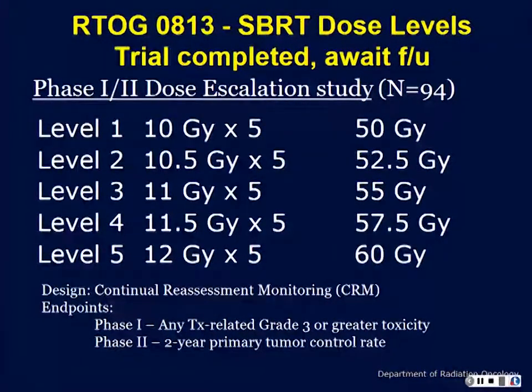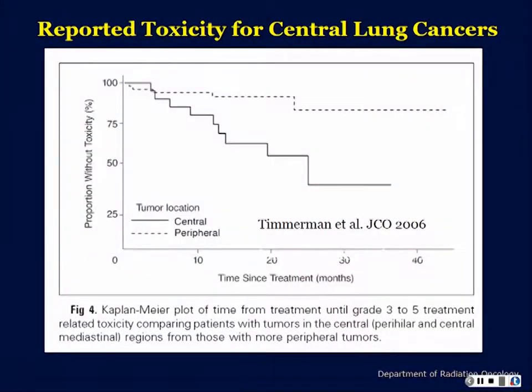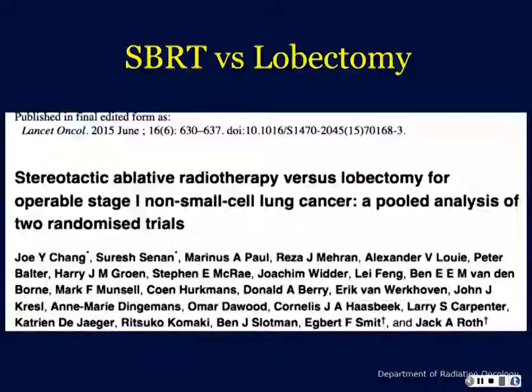And then this is a dose escalation trial. We have to find out how high we can go in the centrally located tumor. But remember, anything that's centrally located poses a challenge for radiation oncologists. And there you go. For the peripheral lesions, the proportion without toxicity is about 80 to 90%. And then the other curve, which goes down even below 50%, is the centrally located lesions.